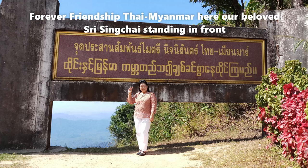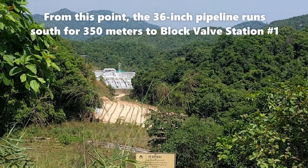The large red-brown marble-made memorial plate located close to the pipeline trench where we made the pipe connection reads in both languages, "Forever Friendship Thai-Myanmar." So, we fulfilled our part of this friendship promise statement by connecting the two pipelines.